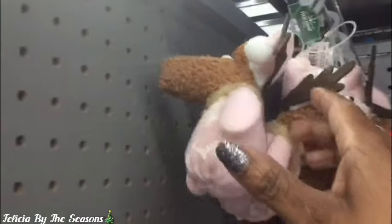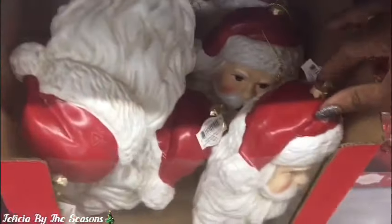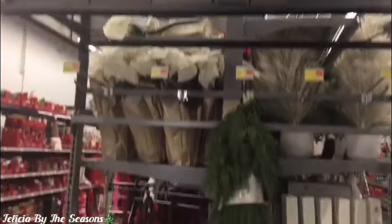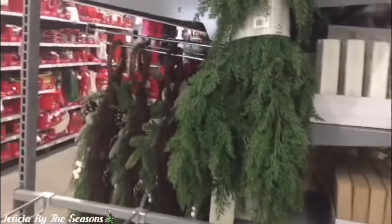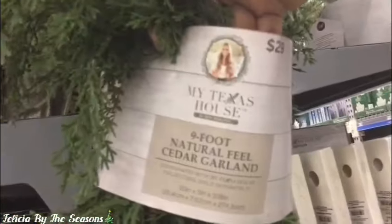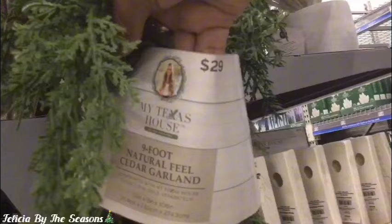And I have also added Christmas ornaments when I gift wrapped my Christmas gifts, just to give it a more high-end look and a more whimsical look. So now we have arrived in the garden center, and we're going to take a look at this garland here. And I'm pretty sure this garland is going to go viral. And it looks like it's already selling out. My Texas House 9 foot natural feel cedar garland for $29.99.